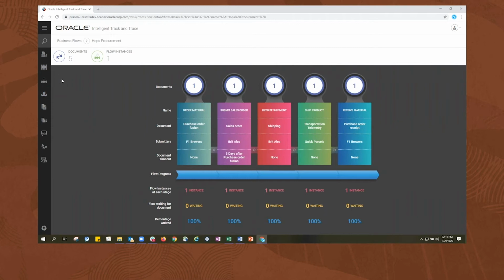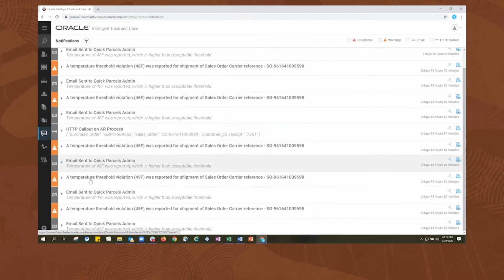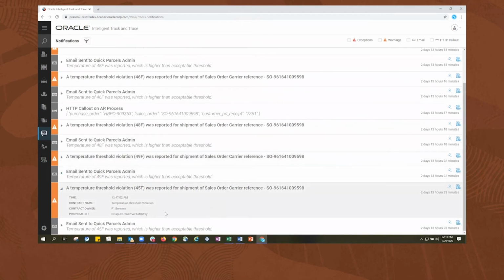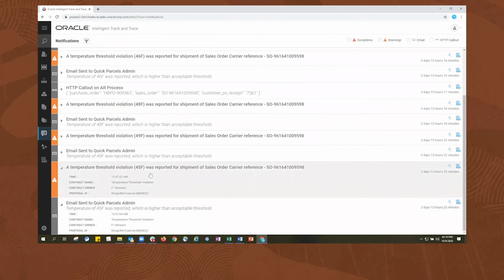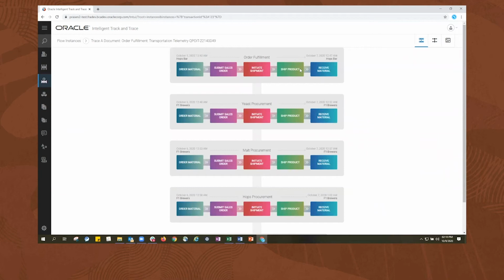Now, diving in a little bit deeper, I wanted to show what one of these events would look like. So here I have a temperature threshold violation that's occurred, which will generate, one, an event, and then two, a potential action. So I have a violation that occurred en route. It was greater than 45 degrees. And then I have an email sent to F1 Brewer telling me about that.